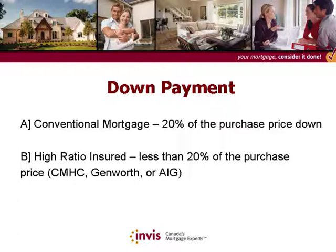A high ratio mortgage is insured through one of three mortgage insurers, and those are the Canadian Mortgage and Housing Corporation, Genworth Financial, and AIG Insurance. You'll pay a one-time fee to insure the mortgage, and this fee is then added into the mortgage and paid over its lifetime. The fee depends mainly on the down payment size, so the higher the down payment, the smaller the fee. The minimum down payment required is 5%, and ideally that should come from your own savings.